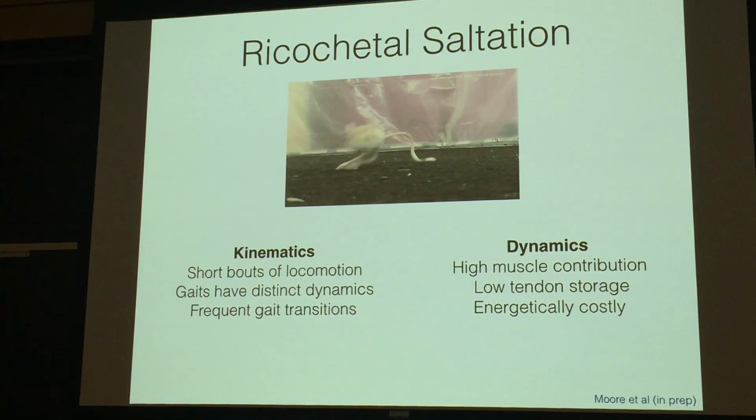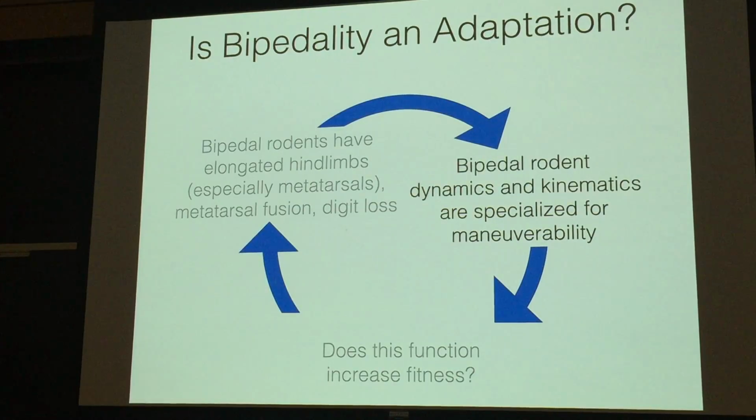So now we have a really good way to characterize both the kinematics and the dynamics of ricochet shuttle saltation, as opposed to cursorial saltation, which we understood from the kangaroos. So we've got short bouts of locomotion. These gaits have distinct dynamics, and they have frequent gait transitions. And everything that we know from the dynamics is also true. And so this makes us think that if you've got these gaits with distinct dynamic functions and you're constantly changing between these gaits, this is actually a specialization for maneuverability. So this is great. We've got the function of these traits. These bipedal rodent dynamics and kinematics are specialized for maneuverability. Next, let's look at how this function increases fitness.